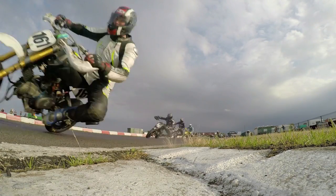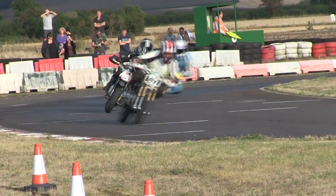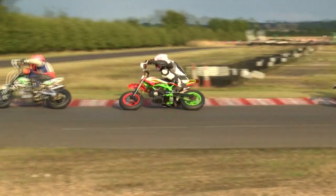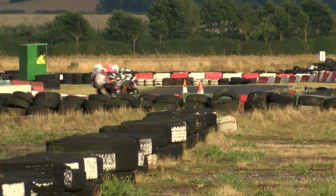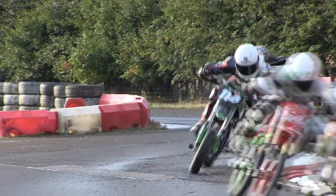The rest of the field go charging round the final corner, and there they go. Fast, furious action from this pit bike race at the end of the meeting. And oh, down the inside goes 97, the front end snaking away there from Jim Lovell. Really stuck it out there into the first corner, but wasn't quite enough. And Ben Lord holds on to the lead. Dane Blackburn encouraged there, trying to snatch that second place. But Lovell's done enough to hold on to second.